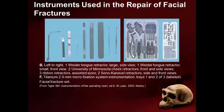Here you see some instruments and an example of a facial fracture tray. You'll want to check out a few additional instruments in your instrument book as well. Look and read about the wire cutters, the Rubio needle holder, Joseph skin hooks, Brown-Adson forceps, and Webster needle holders. You'll encounter these instruments regularly when doing procedures on the face.